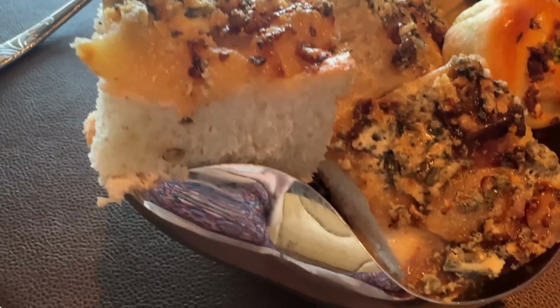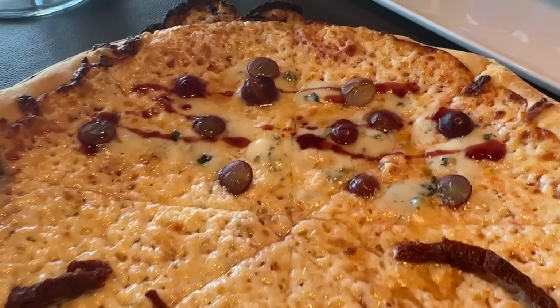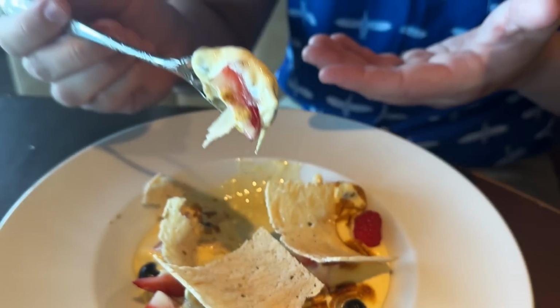And her recommendations, I mean, any server recommendations in these restaurants, when they get to know you and know your tastes, are going to be spot on, and that dessert she recommended us? It was good. I would have never picked it.